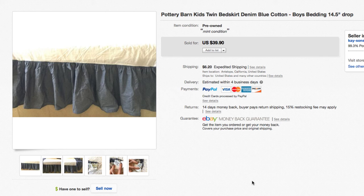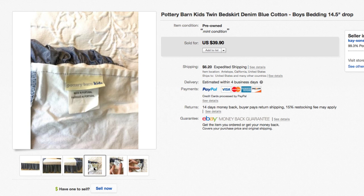Pottery Barn twin bed skirt. Here's the tag. Found this, paid $3.99 at a Goodwill store, and I took a $20 best offer.